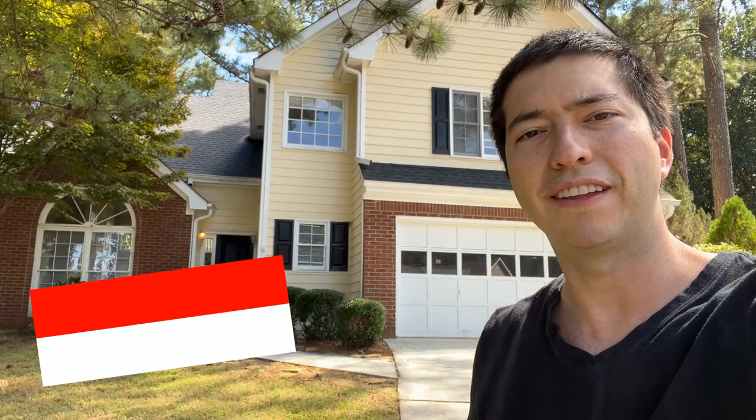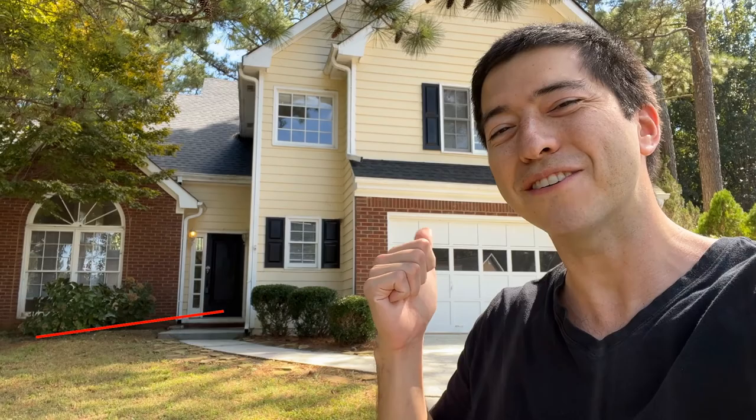Tim Trevathan here with Tim Trevathan Homes, powered by VPR, and we are here at this house in Suwanee, Georgia, about to take a look.